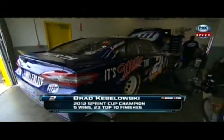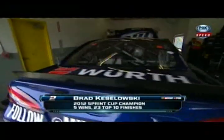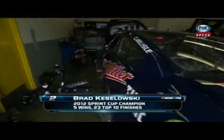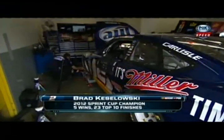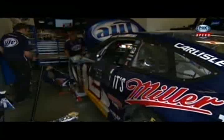And one other thing, at the end of practice, we saw Brad come in hot on pit road. They said that was actually on purpose. They said at the superspeedway races, they always do that, have him come in hot so that he can check the brakes and make sure they're equal. So no issues right now with this number 2. To Steve Burns.